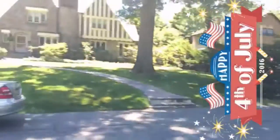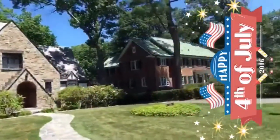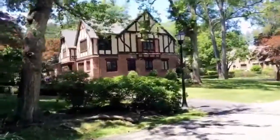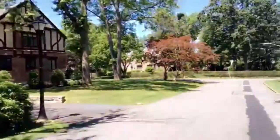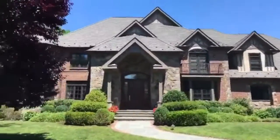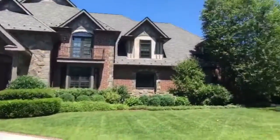Just finally finished setting up. This property is huge and it's gorgeous. I'm gonna show you guys what I had to do. First though, I just wanted to show you guys these houses. Look at this one, it's a castle. Beautiful.